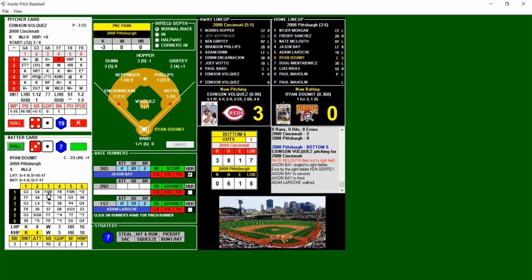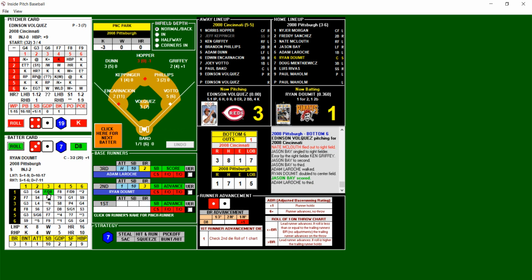Infield at normal depth, 3-1. And that is going to be a fly ball to Hopper. No, I'm sorry, that is a double. That is a double. And with that, we're going to roll 1. And we have some base run rate checking here. Pittsburgh finally on the board. The score run is still 3-1. The lead runner advances. So with that, LaRoche will come home to score. 2-run score.